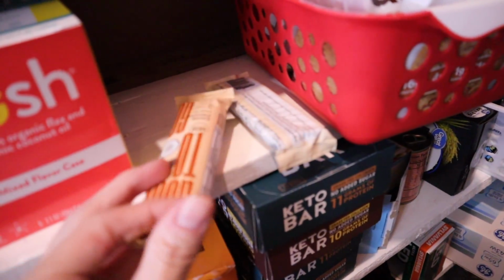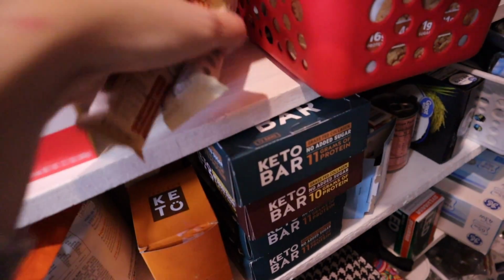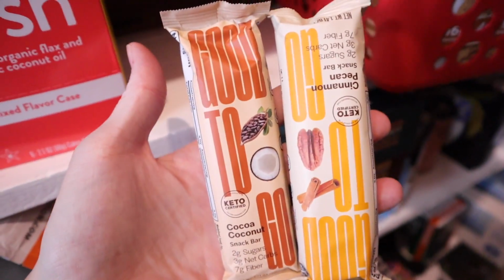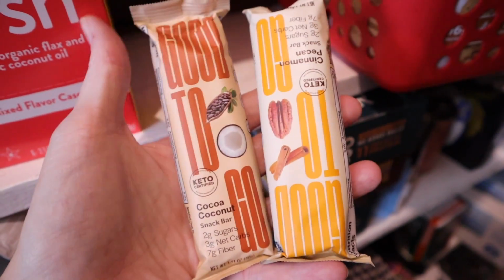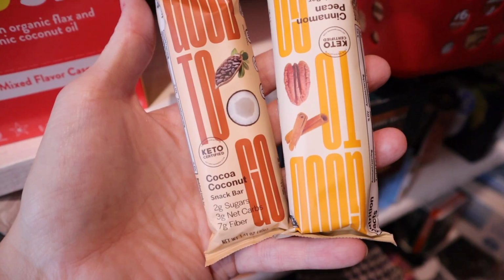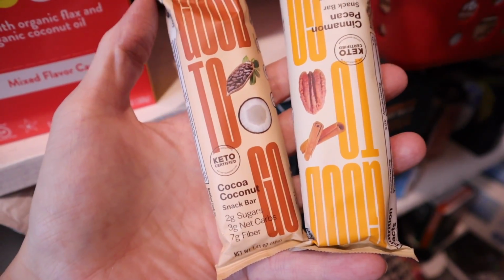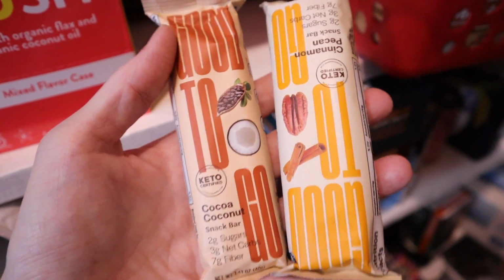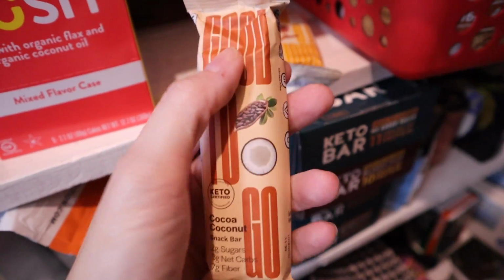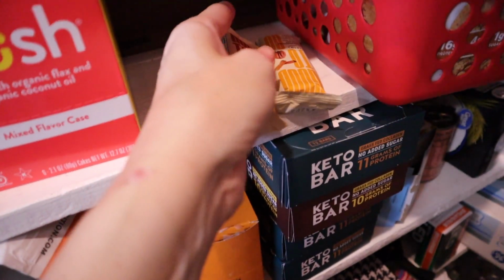And then the other one is these are the Good to Go snacks. They come in a variety of flavors too. I've already eaten the vanilla, and I think it's a raspberry lemon. So they have the pecan cinnamon and also the cocoa coconut. These are like little snack bars. This one is 3 net carbs. These are like a cake type cookie, and they come in little sections. So 1, 2, 3, 4. There's 4 sections here. And these are like soft, chewy, gooey cookie bars.